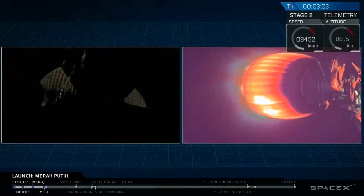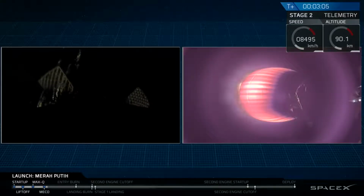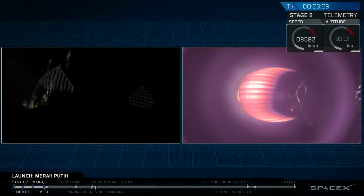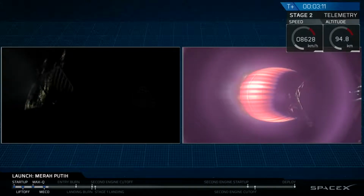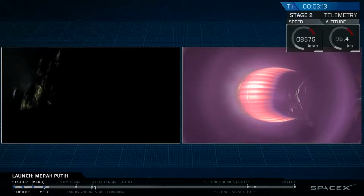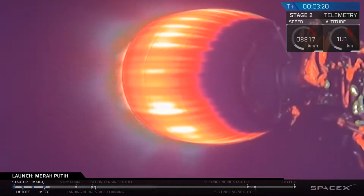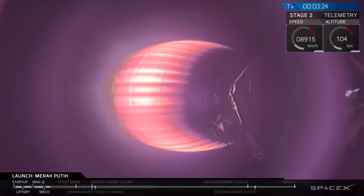Now coming up in about 25 seconds, we're going to have fairing deploy. So those fairing halves are going to split away from stage 2 and make their way down to Earth. And stage 2 will continue on with the Merah Putih satellite onto its parking orbit. MVAC D had a really solid startup, and all of the temperatures are looking really good. The burn is going nominally right now.